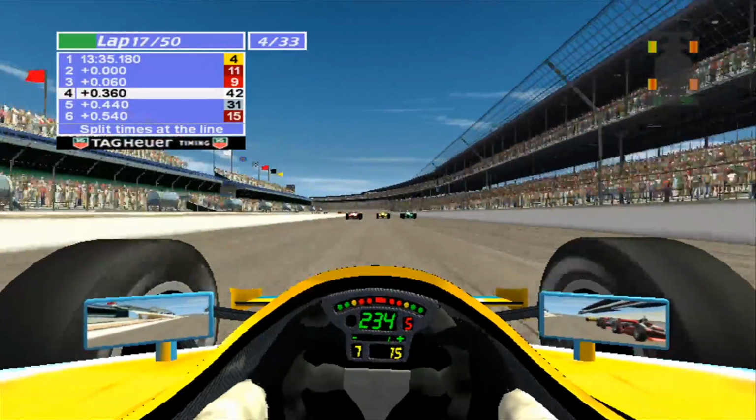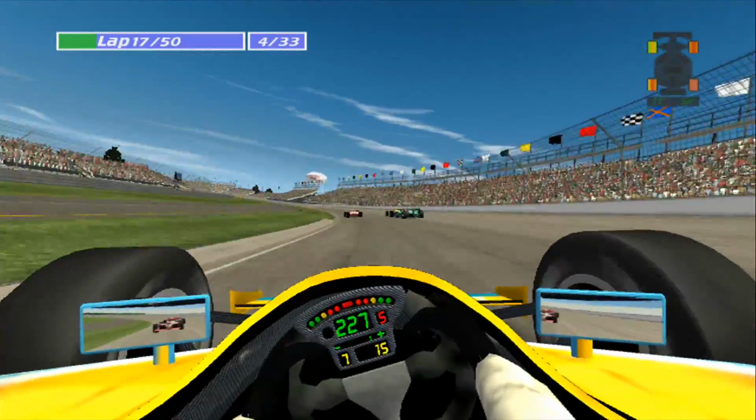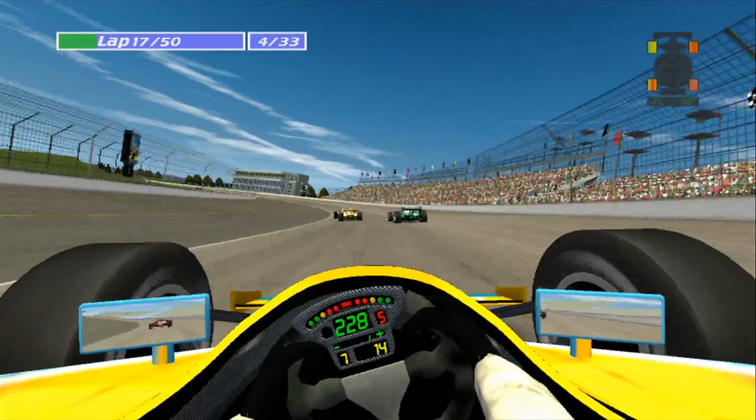So we're back up into 7th as Dixon tries to make it three wide into turn 1, and they pull it off. Dixon goes to the lead around Hornish and Kanaan.